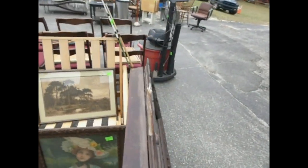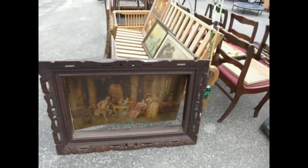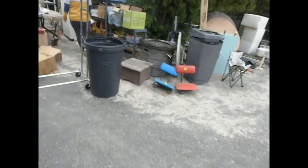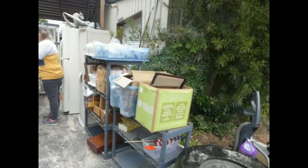Couple of nice fishing poles there. Beautifully framed shadow box type art right there. And we'll come down the other side, see what we can find. See what we can find on the two shelves. There's more of the doll clothes.